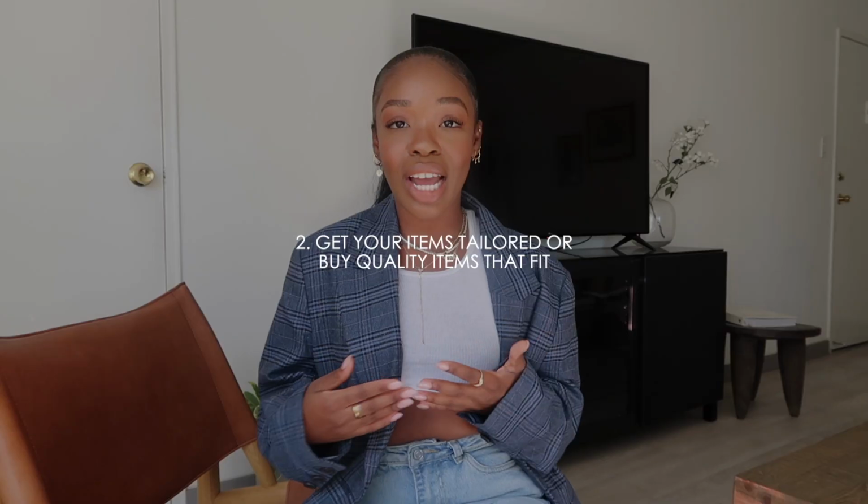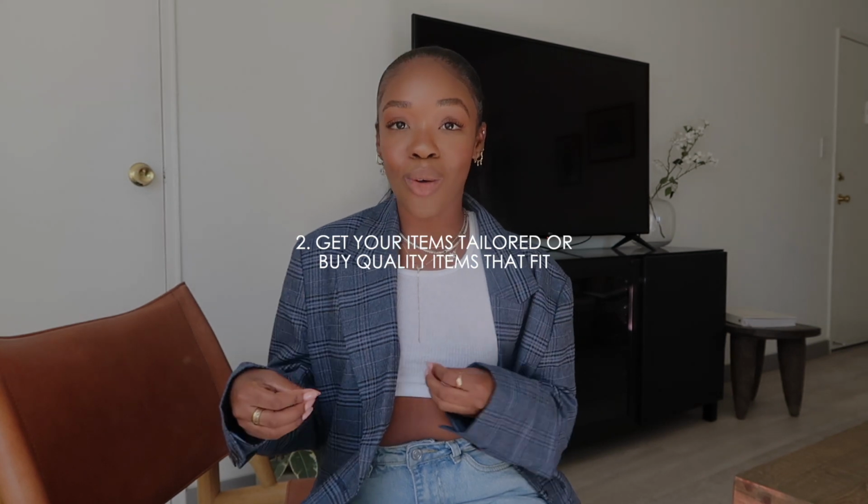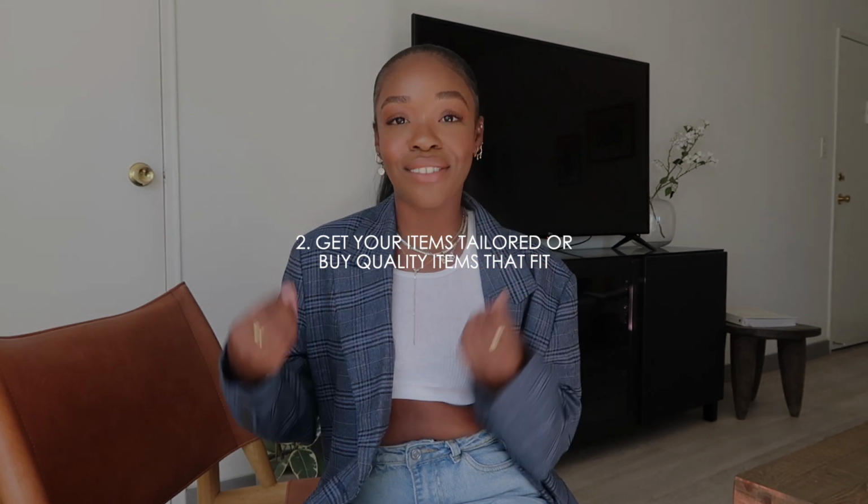They're super affordable. Again, you do not have to spend a lot of money on sunglasses. I love to invest in a bunch of more affordable sunglasses so that I can switch them out, have a bunch in my collection, and just feel the vibe, you know? These ones, killer. The next tip that I have for you guys to look really expensive on a budget is to get your items tailored or buy quality pieces that actually fit you.